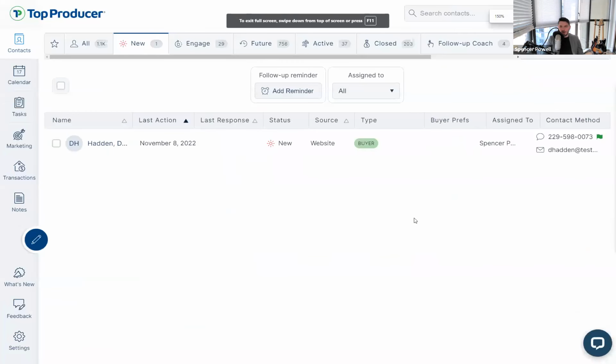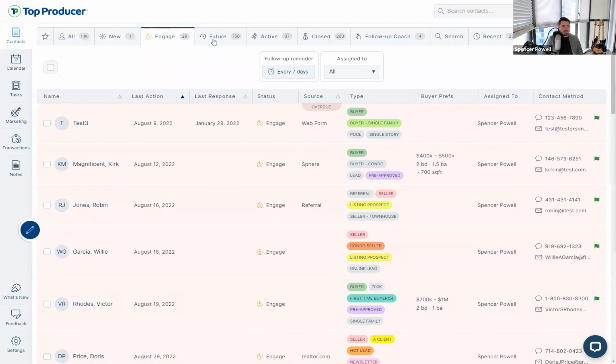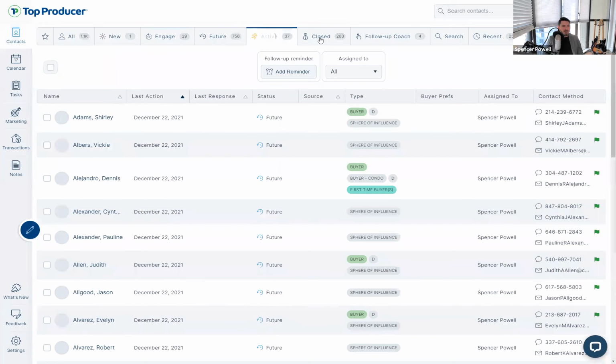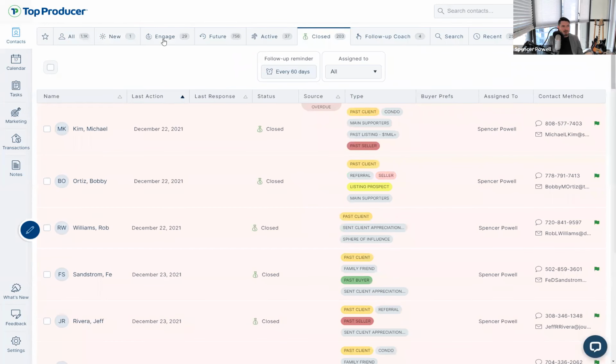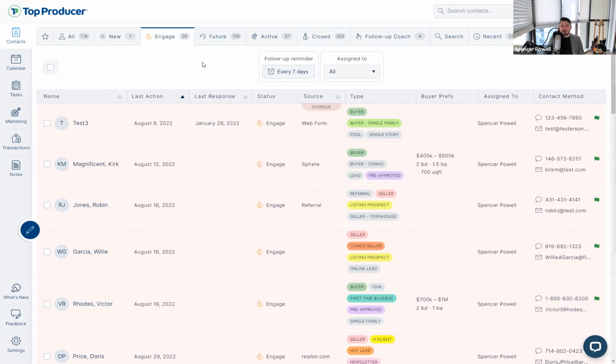So I'm logged into Top Producer X CRM. In case you guys need a reminder or need to follow along, you can just go to crm.topproducer.com and feel free to join in there. Along the top of our contacts page, you can see we have the sales pipeline: new, engaged, future, active, closed. So for example, maybe I am looking at the leads that I've engaged with, the ones that I've started to follow up with, but I haven't been able to quite categorize yet, in terms of like a cold lead or a hot lead or something like that.